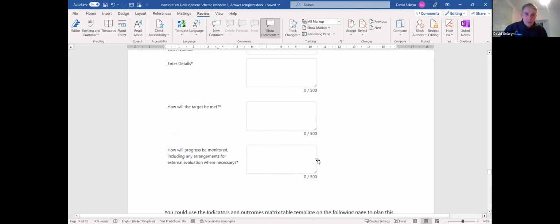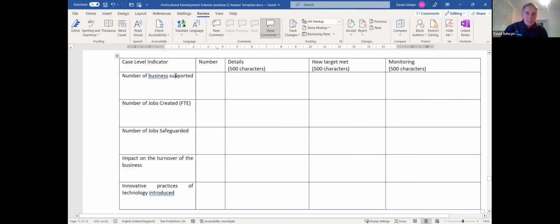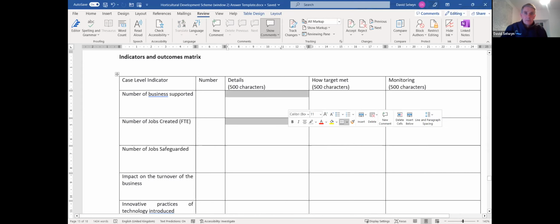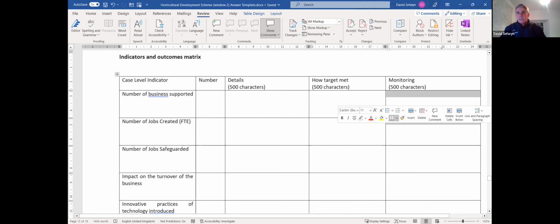Basically, there are different indicators and outcomes, which are number of businesses supported, which normally is 1, yourself, number of jobs created, number of jobs safeguarded, impact on turnover of the business, so how much it has increased your turnover, and innovative practices or technology introduced. For each of these, you get the opportunity to say how many of them there are. So I've supported 1 business, myself, I've created 2 new jobs. You get an area to give a bit more information about those, how you've met those targets, and how you're going to monitor those targets.